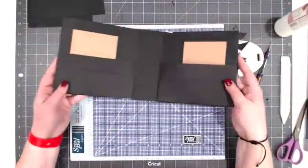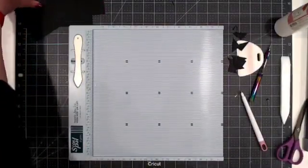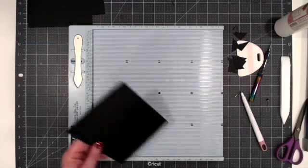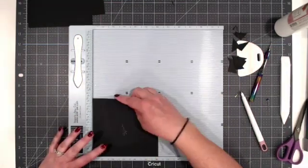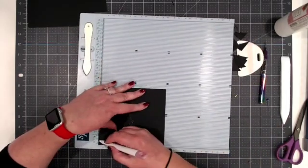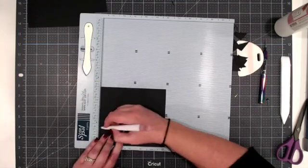All right. Okay, so we got our pages. Let's go ahead and do our spine. So our spine is 6 by 5.5. Okay, with the 5.5 at the top of the scoreboard, you're going to score every 1/2 inch all the way across.